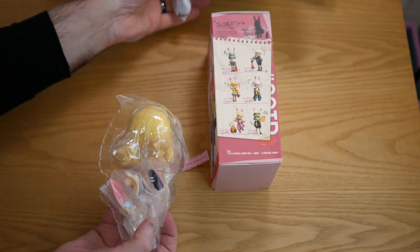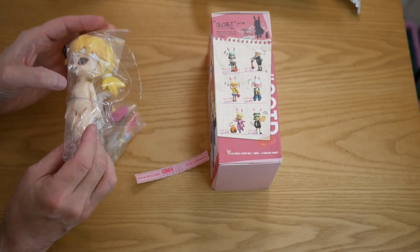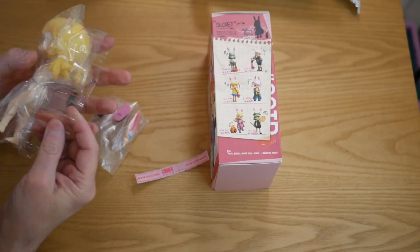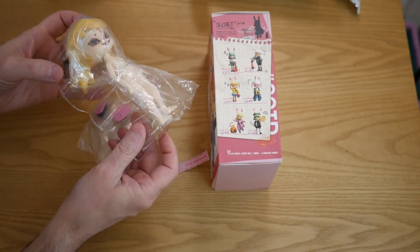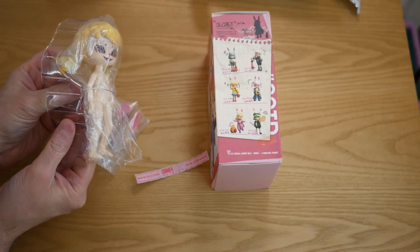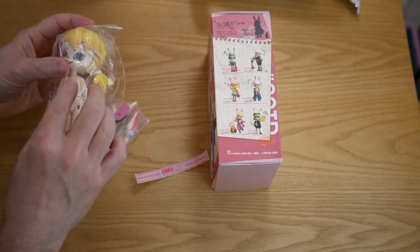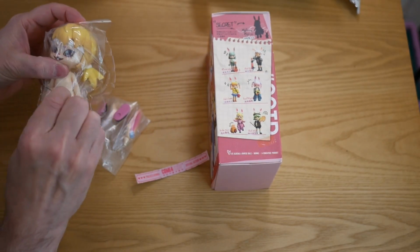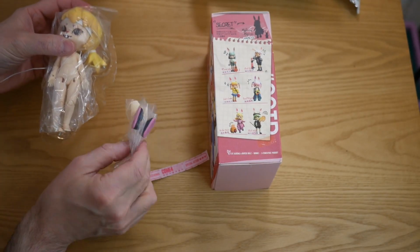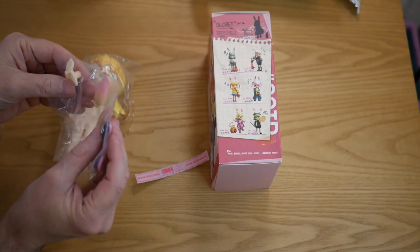Oh, crikey. So they're in bits. Here we go. She's kind of attached to this sort of plastic backing thing here, which has one of those twisty things which you can remove. So that's easy enough. Now I'm presuming that you just clip the ears on.